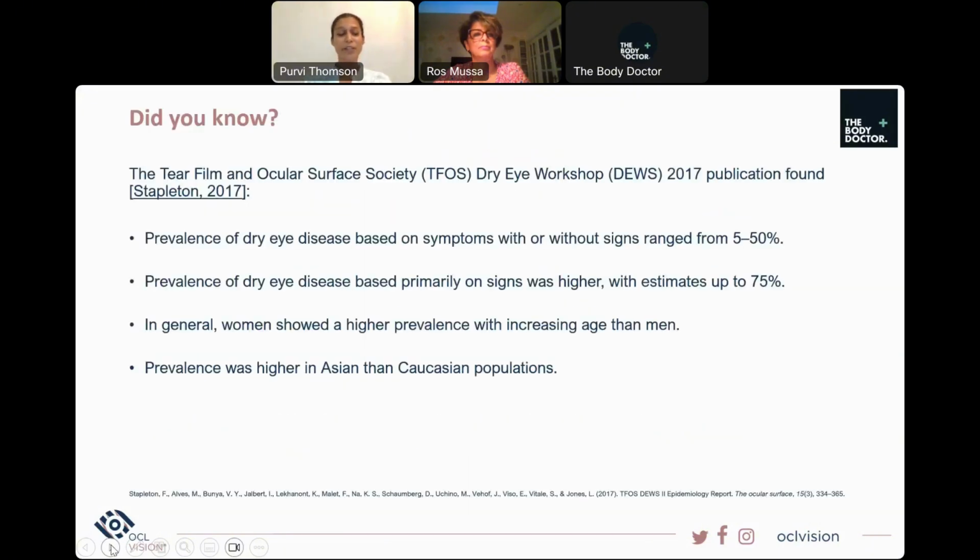So just a few facts really, which are quite handy. This is from the TFOS Dry Eye Workshop, the June 2017 publication. It found the prevalence of dry eye based on symptoms with or without signs is 5 to 50%. So that's actually a huge broad range.